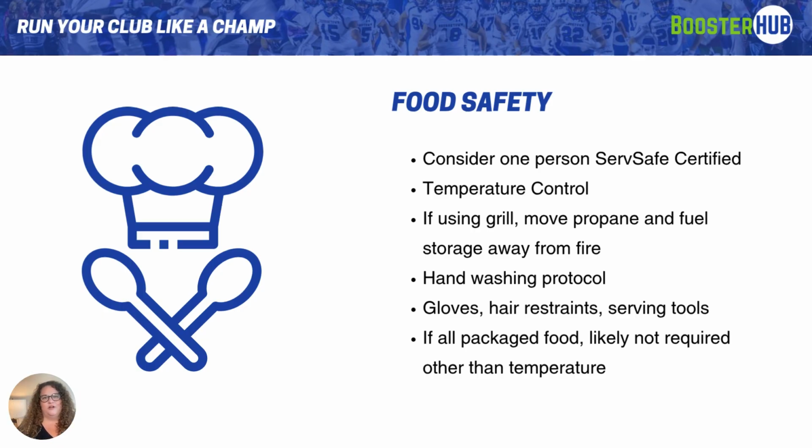Hand washing protocol, you're going to want to make sure you've got a sink and a place for volunteers to wash their hands, gloves, hair restraints, serving tools, another thing you want to think about that some of these courses will cover. And if you're doing all packaged food, you're just doing chips and candy and sodas, it's not as big of a deal, but you still need to think about the shelf life of those products, keeping them cold, things like that. So again, if you're going to be involved in a booster club on an ongoing basis, you're leading a program, these are just some great ways that you can learn the things that you don't know and try to get ahead of issues that may cause problems in the concession stand.